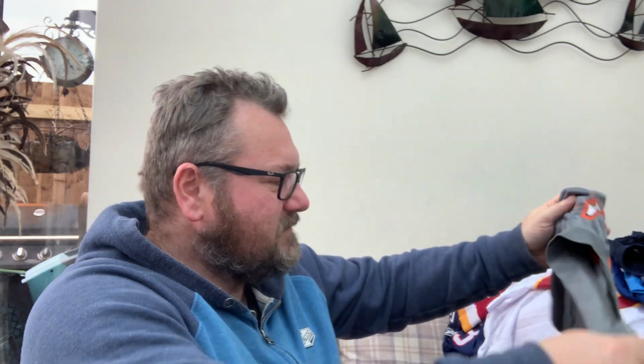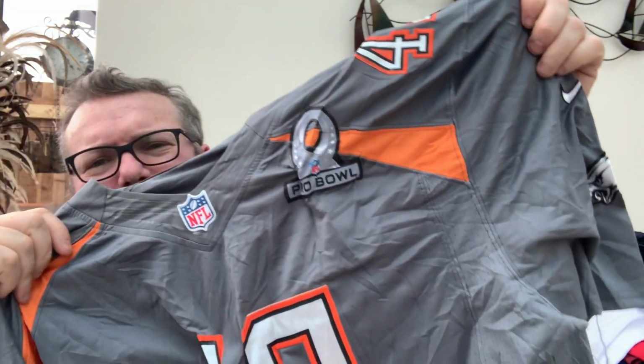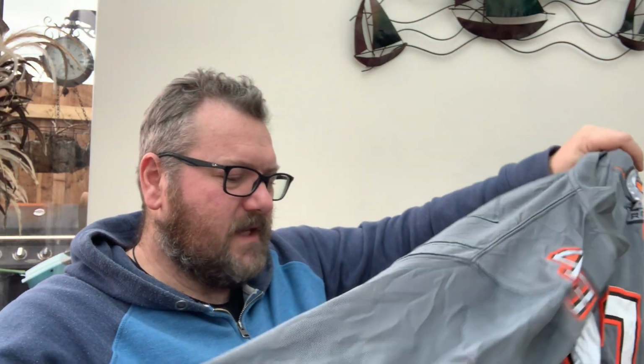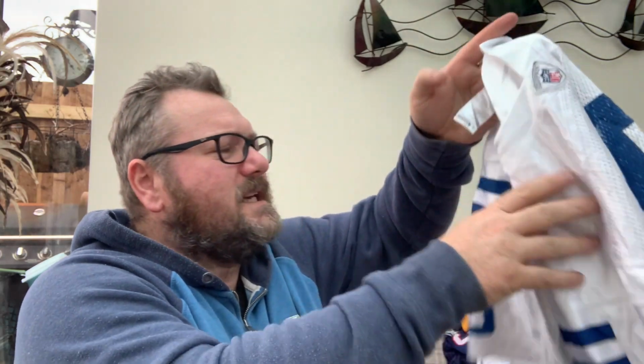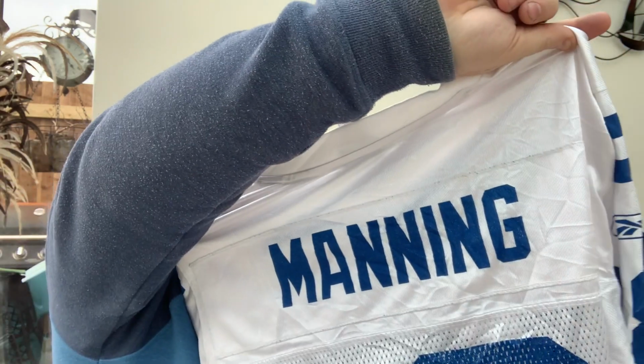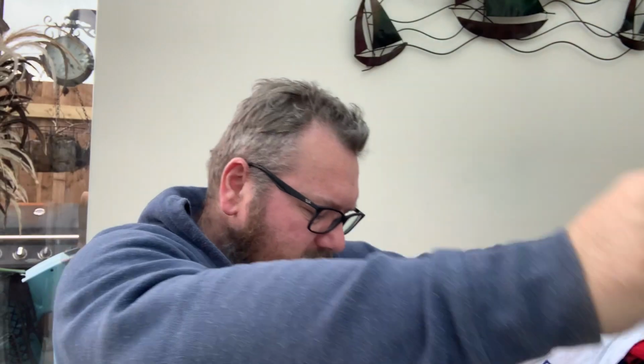But a couple of the nicer ones that I found. This is one for the Pro Bowl. And it's Sproles, who plays for the Chargers, I believe. So that's a nice shirt. This one, actually, I won't leave that till last. But here's a Super Bowl XLVIII. So when was that? 2009, something like that. No, 2014. Yeah, Peyton Manning. So that's a nice shirt.